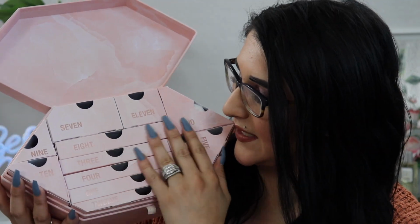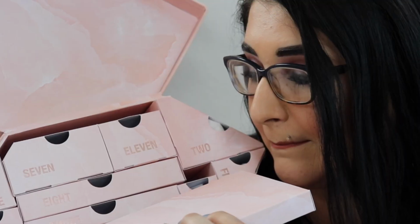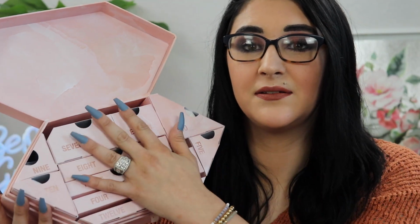Okay, and then you've got these nice little drawers. So I'm going to start with one. I did not expect them to fall like that. Okay. I also thought that this was a pull-out drawer. So it is a, oh, it's a box.